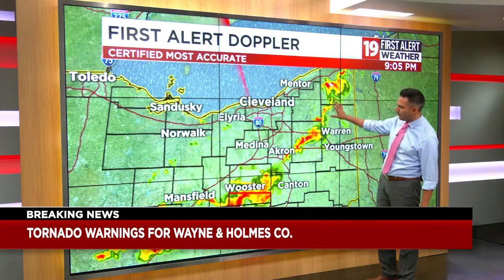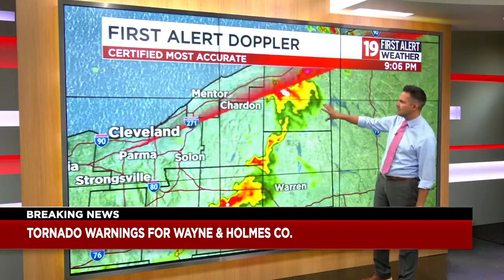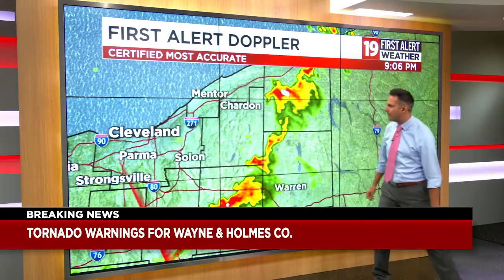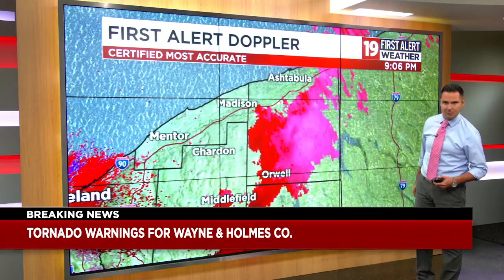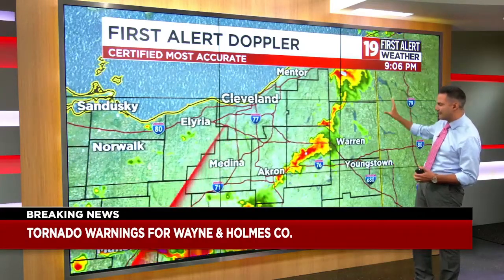And then as we head all the way up to the north, these are weakening just a bit as the sun goes down. Still a funky storm there in Ashtabula County. I see that. I don't like the look of that, but at this point it does not seem to warrant anything more than very strong winds right now through central Ashtabula County, on the order of potentially 45 or 50 miles per hour. It is not severe at this point.